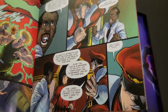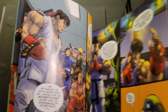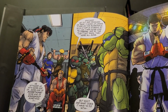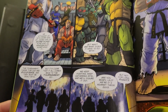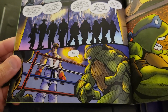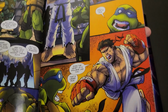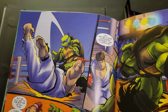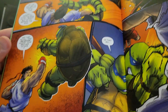partnership, yeah, and this one's straight up by IDW. So yeah, the premise here is M. Bison is more or less trying to milk the psycho power from these guys. I think specifically he was really eyeing Raph, because Raph's got rage issues. And it's just kind of fun, a lot of smack talking and stuff like that. And once again, if you like Street Fighter as well as Ninja Turtles, you're gonna enjoy this.